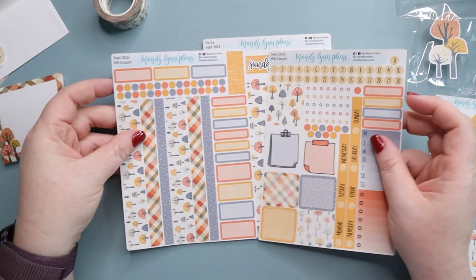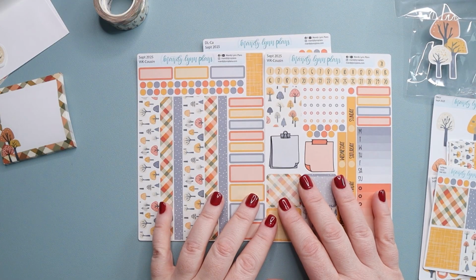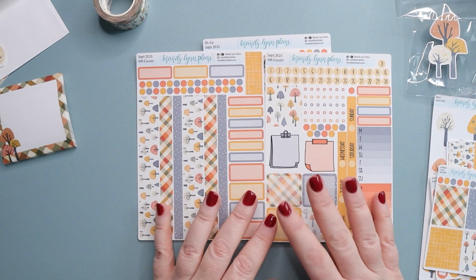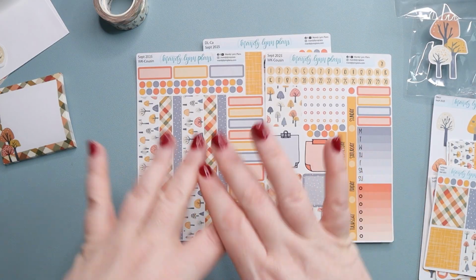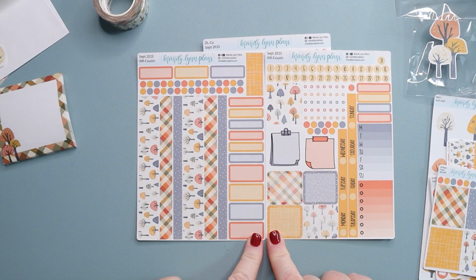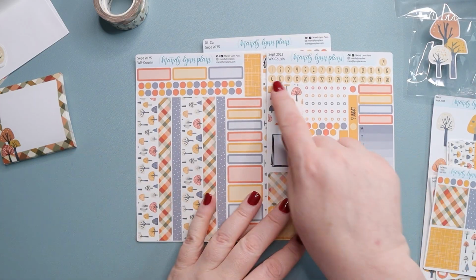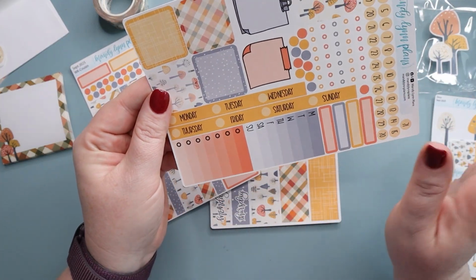So first you get a 2-page daily kit. These run about, I think it's between $7 and $10 in the shop. And this specific one, I don't think goes to the shop. I think it's exclusive for the box. But you get 2 pages. You get all of your number dots. You get 2 long stickers for your days of the week.